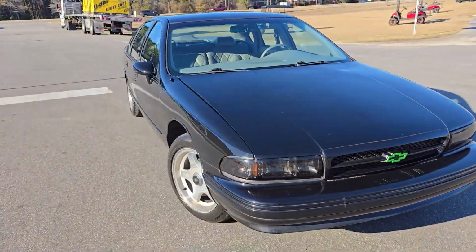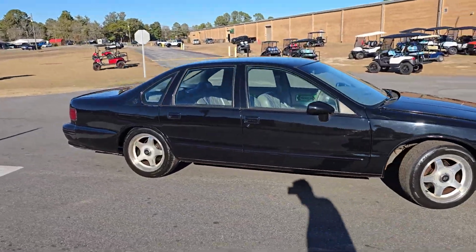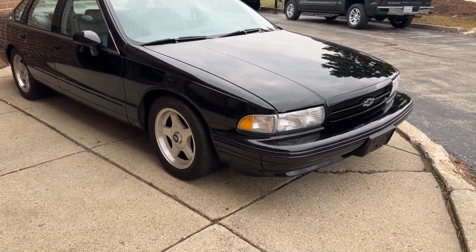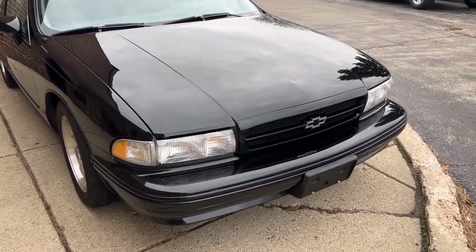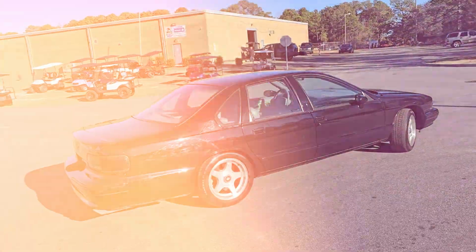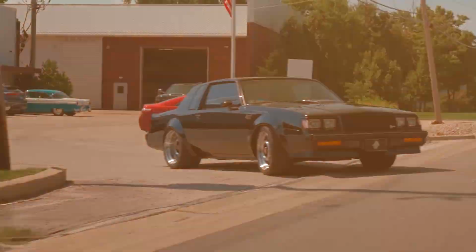Its appearance was just as striking as its performance. The blacked-out grille, monochrome paint, lowered stance, and 17-inch aluminum wheels gave it a commanding presence. The only exterior badging was a subtle Impala logo on the rear quarter panels, letting enthusiasts know this wasn't just another Caprice. Number 1, 1987 Buick GNX.